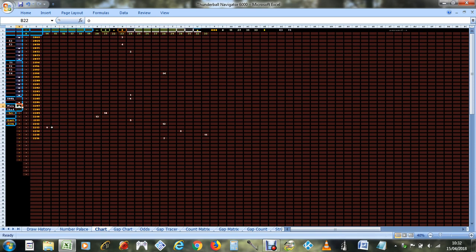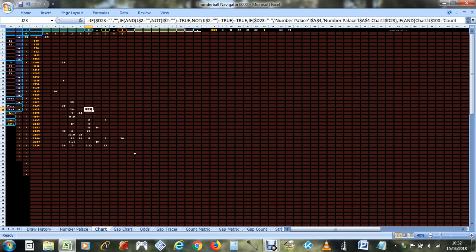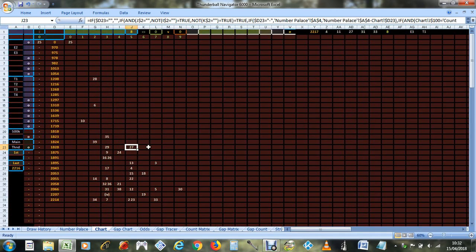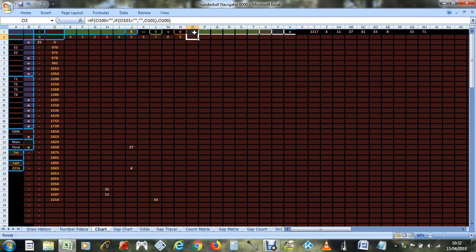So if we look at it the other way around then, look at main numbers that have occurred with Thunderball number 8. Let's see what we can find. Well, we can find 27 on the edge of the chart on this line when we look at the current trend. See, there it is. And that's where the other main numbers are on that chart.